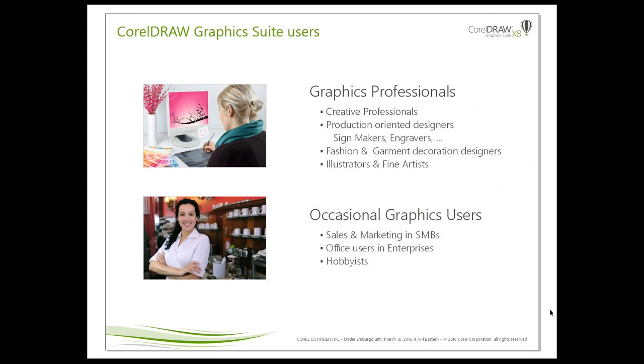Our users around the world, over 15 million of them, are in two broad categories. Either they're graphics professionals who use CorelDRAW Graphics Suite for over 5 hours a day, and they're either creative professionals or production-oriented designers, sign makers, engravers, etc. They're also in fashion industries, and illustrators and fine artists. Or they are occasional graphics users. That means they use the product for up to 5 hours a week in order to enhance their flyers, or make a special offer for local marketing collaterals, for example. And they work in sales and marketing in small businesses, and office users in the enterprise, or hobbyists.